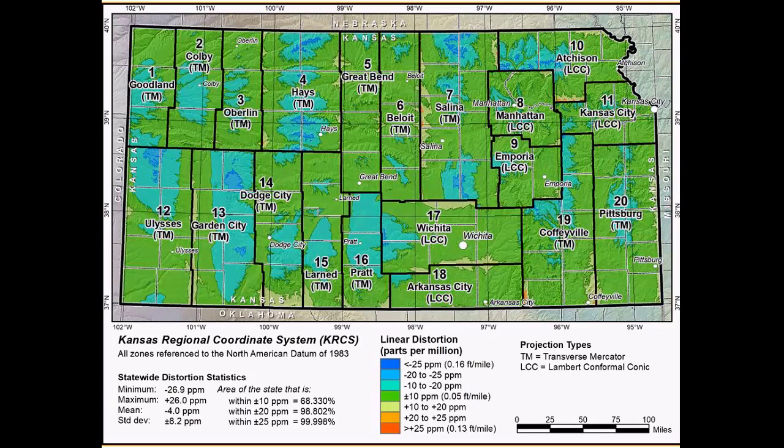Now, as we get away from that, you get up to plus or minus 10 to 20 parts per million on either side, positive or negative, and I'll get to what all those mean. 10 to 25, and then this last one is the 25 parts per million negative and positive.